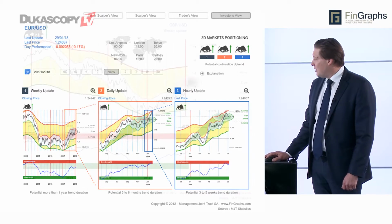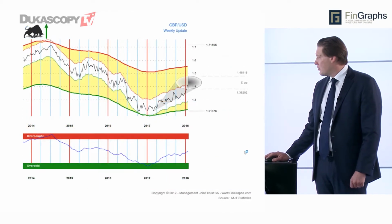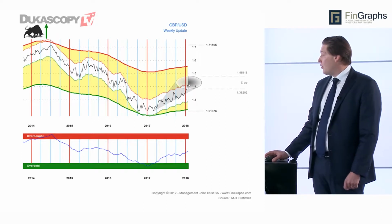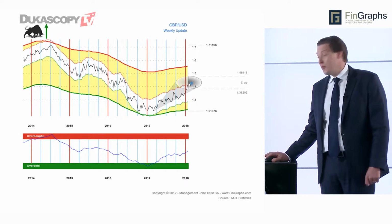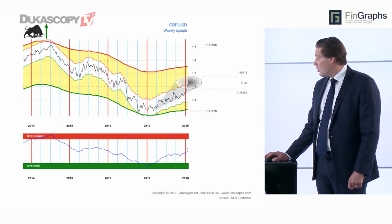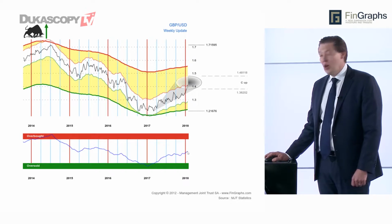Now we'll also look at cable, because cable was interesting. It also came up quite aggressively into its corrective targets up. The upper end is slightly higher, but it did make it up very rapidly from the 135s, 136 up to the 143s. The risk index is still quite low, which could mean that there is more potential over the next few quarters.